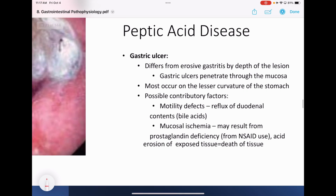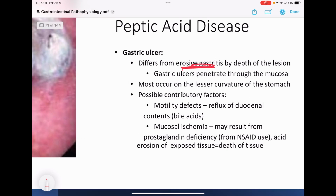So gastric ulcer differs from erosive gastritis because of the depth of the lesion. Gastric ulcers penetrate through the mucosa. Gastritis is just a superficial layer of the stomach. Doesn't really get into the mucosa too much. Possible contributory factors, motility defects. So they get reflux of the duodenum contents, the bile acids come back up into the stomach. Mucosal ischemia may also be present. Again, if you're ruining the defense, the barrier, you make the acid stronger.